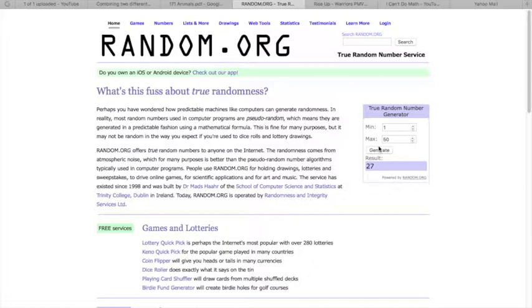So I got a 3 and 27. That's Blue Star and Lion Blaze. I thought this is definitely going to be an interesting combination.